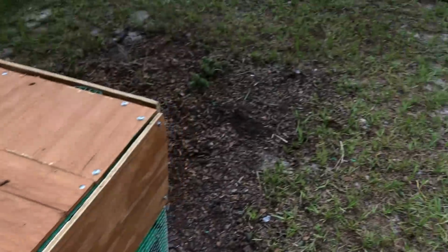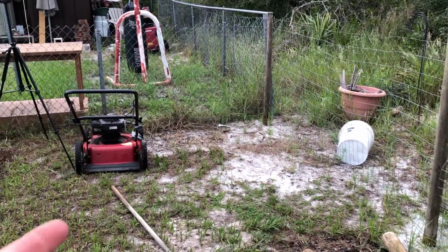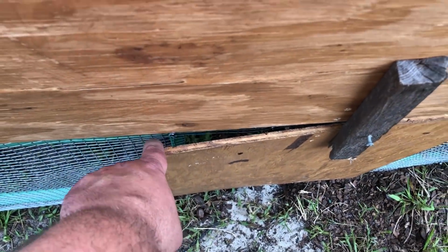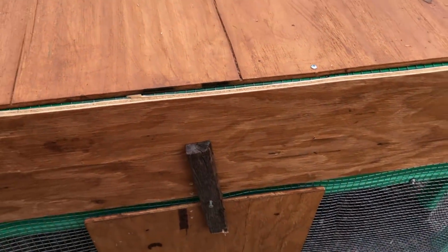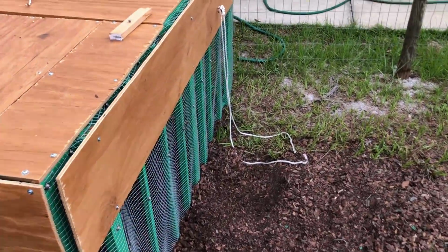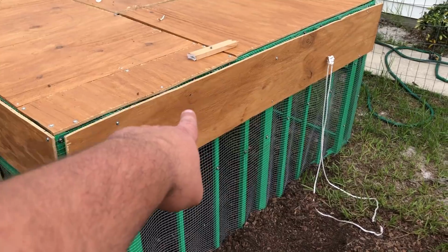Now, predators, we do, you know, we are fenced, but I know coons and stuff can climb. Do I need to worry about this? Should I take this out and put one here and one here? Again, let me know.